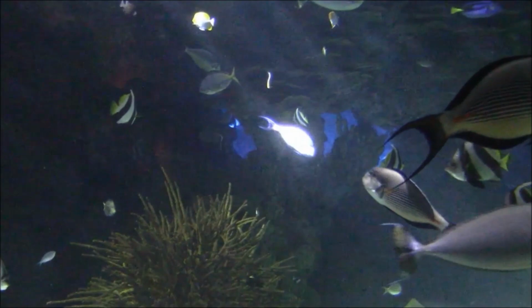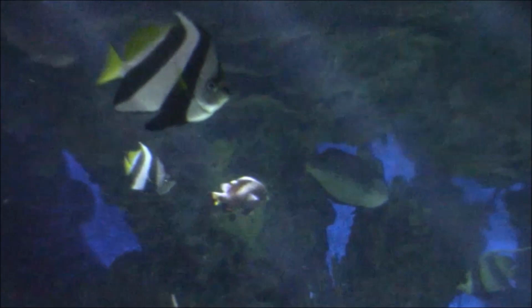This is actually quite a large tank here. If you look back there far enough, they've got a little ocean cave. This is a big, big tank, this one. Kind of hard to see in there, but hundreds of fish in this one.